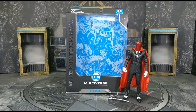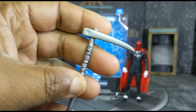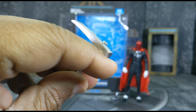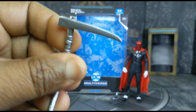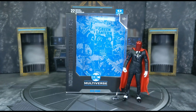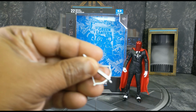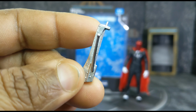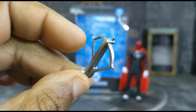I didn't read too much on Red Hood, but I know he had a few weapons. So this is where he came with the packaging. He does have a circle, almost like a little hammer type circle. It's all silver, as you can see here. And he does have a handheld crossbow, all silver colored, as you can see here.